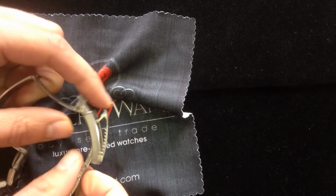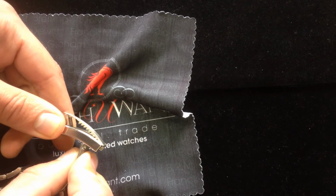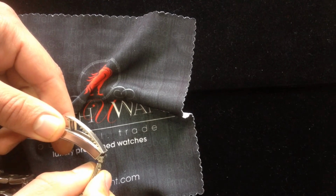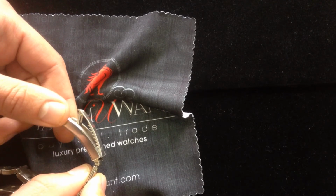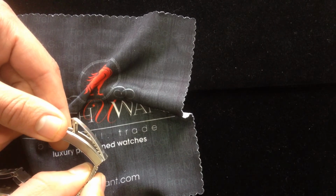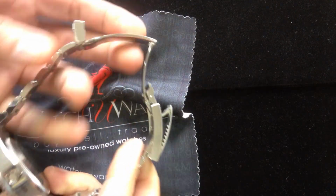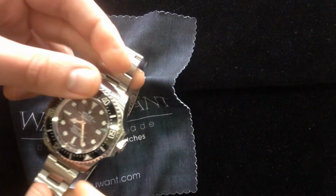Now, the great thing about the glide lock is that it gives you up to 20mm of adjustment, so not only can you do away with that old chintzy diving extension, but you can also do away with a lot of the trips to the jewelers, because unless you change wrist sizes dramatically or you give the watch as a gift, just about all the adjustment you'll ever need, almost an inch's worth, is built into this clasp. So this is a phenomenal watch that's durable, versatile, beautiful, and you get everything that you'd expect in a Rolex.